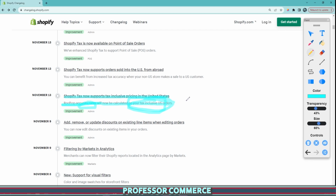But as I'm sure you know, if you're selling in the United States, Shopify estimates the tax at checkout, right? Well, let me explain it. Let me go through these three and then I'll explain that part after.